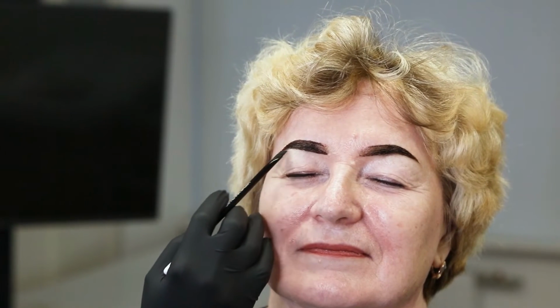I don't recommend drawing straight, low, arched eyebrows on mature women. It's better to lift the arch a little bit. Don't be afraid of making upper and lower lines not parallel to each other. Here we are. How do you like it, Helena? Take a look at the mirror. Awesome! Here are some care recommendations from me.